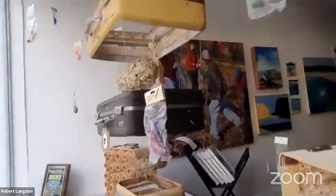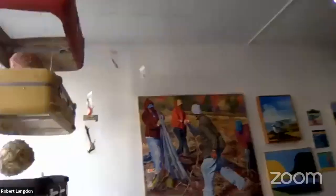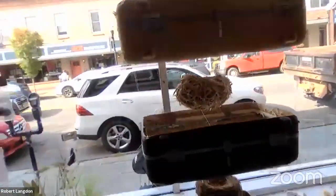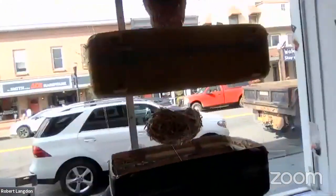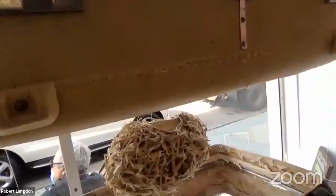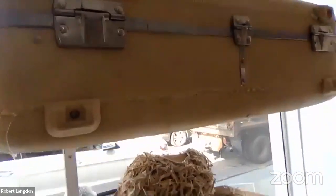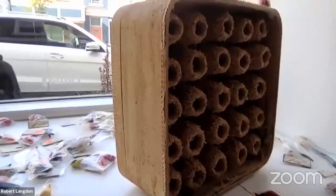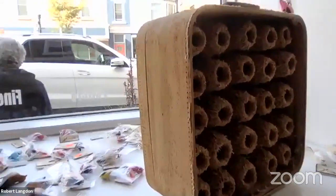The centerpiece, I call it the suitcase skeleton. There are 4 suitcases that are fishing lined in a symmetrical line. And then in between each suitcase, there is a nest that is constructed from the suitcase above it. This is probably the 3rd time I showed the installation, and I have updated some of the nests. I've included some new kinds of materials, fiber, string into these particular nests.